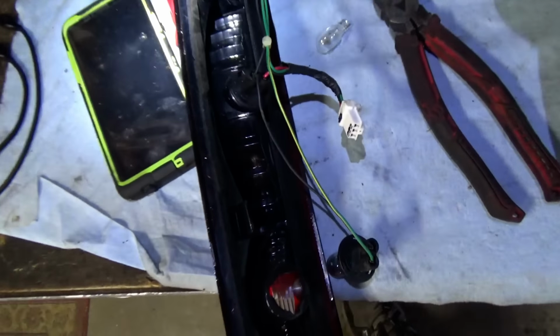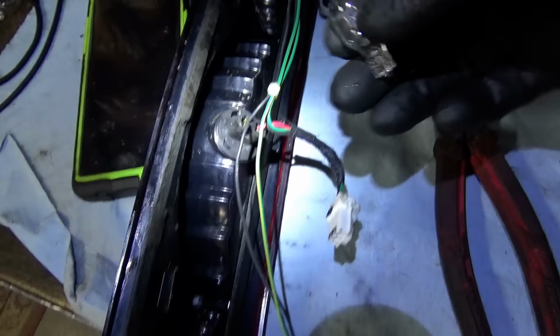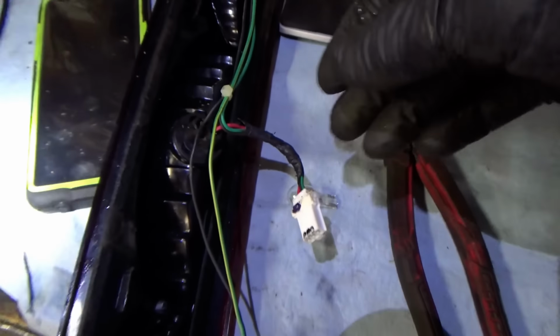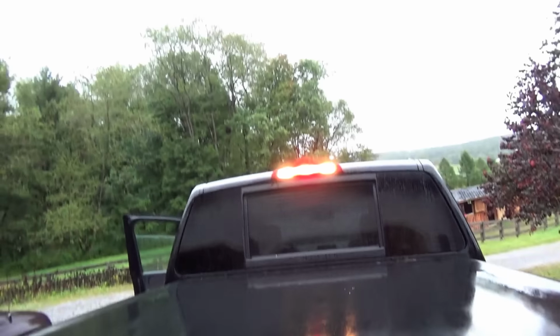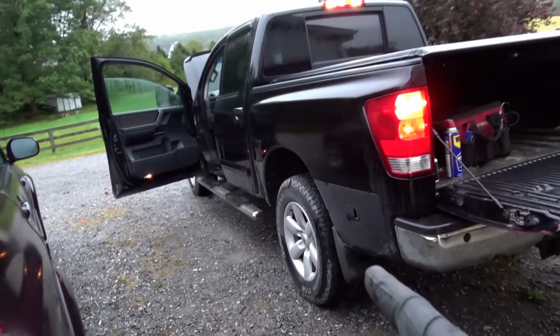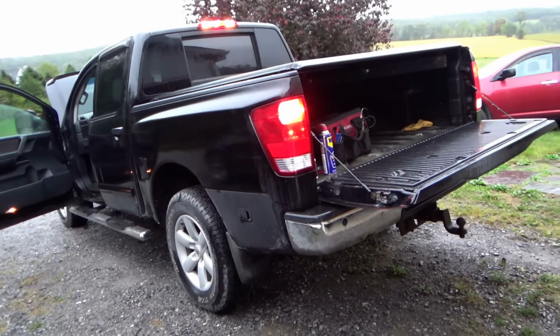All right, we got the high mount stop lamp off. All three bulbs are shot. So 921 bulbs. Let's reinstall all of them and plug it back in, make sure it works. Oh yeah, now we got all the lights. Sweet. All right, last step, ABS sensor, get the four-wheel drive working, and this truck will be good to go back to Michigan.